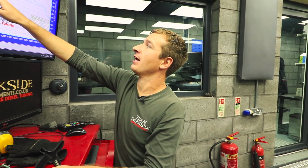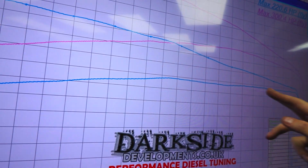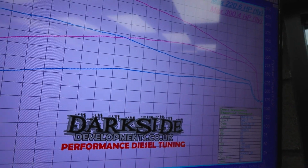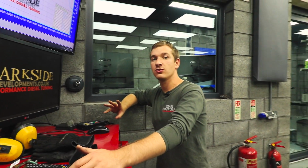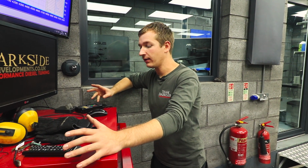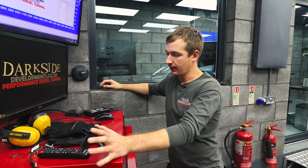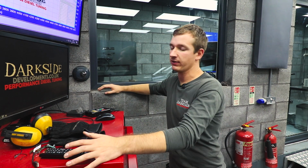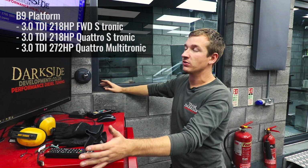So you can see from the standard curves here that after 4 grand this engine's limited. Now the engine in this is identical to the 272 horsepower, but they're Quattro, and they've got a different gearbox as well. But there might be one in between that's got the DL501. I can't remember off the top of my head. We'll try and figure that out, and if we can, clarify. But the 272 is the same.